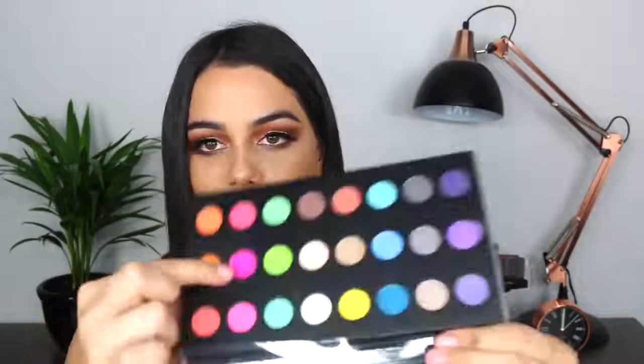The only one I've ever swatched is this pink here, which is the only reason I would keep the palette. So I'm going to get rid of this one because I don't like it, and I feel like I have all of these colors but in better eyeshadows. Wow, I'm getting rid of a lot more than I'm keeping.